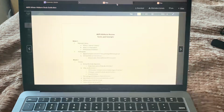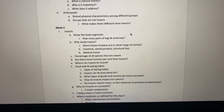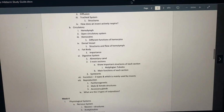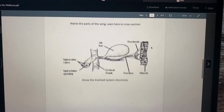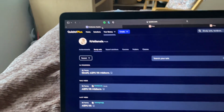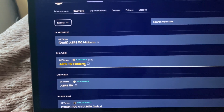All right, moving on, let's cover the second study hack of this video. So as you can see, I am looking at one of my professor's study guides, and it's a little overwhelming. This is all for one test, including knowing these images and properly being able to label them with about a week to study. So my second study hack for tests specifically is using Quizlet.